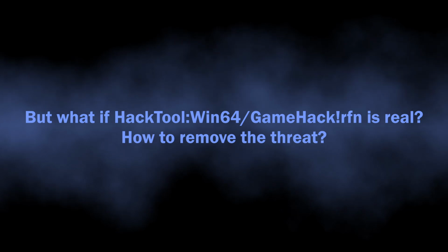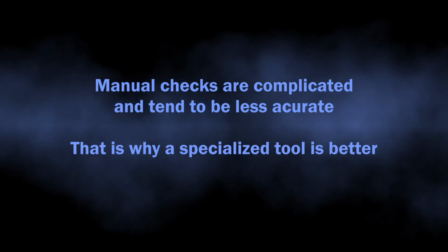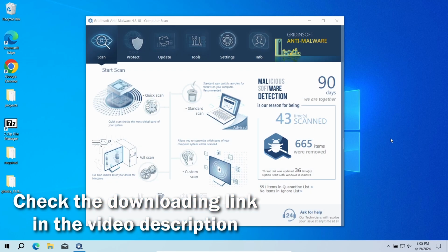But how to understand whether the Hacktool Win64 GameHack RFN is a real detection? Manual analysis may be complicated, especially since malicious programs can sometimes mix their files with legit applications. For that reason, I recommend running a second opinion scan with GridinSoft Anti-Malware. It will quickly reveal whether there is any threat to your system or not.